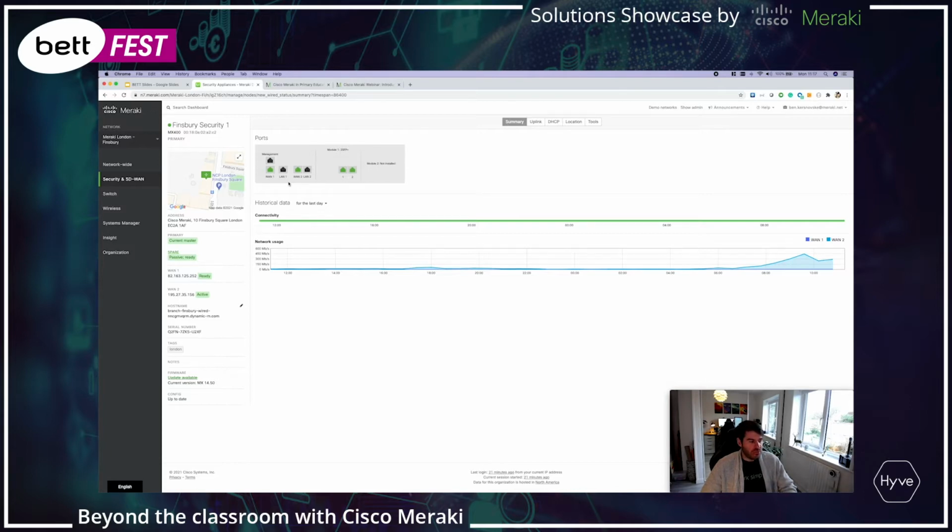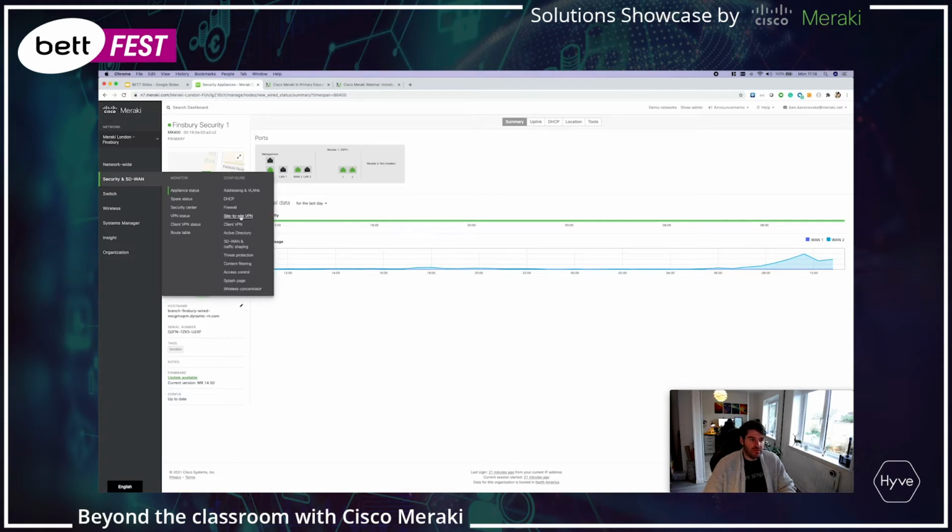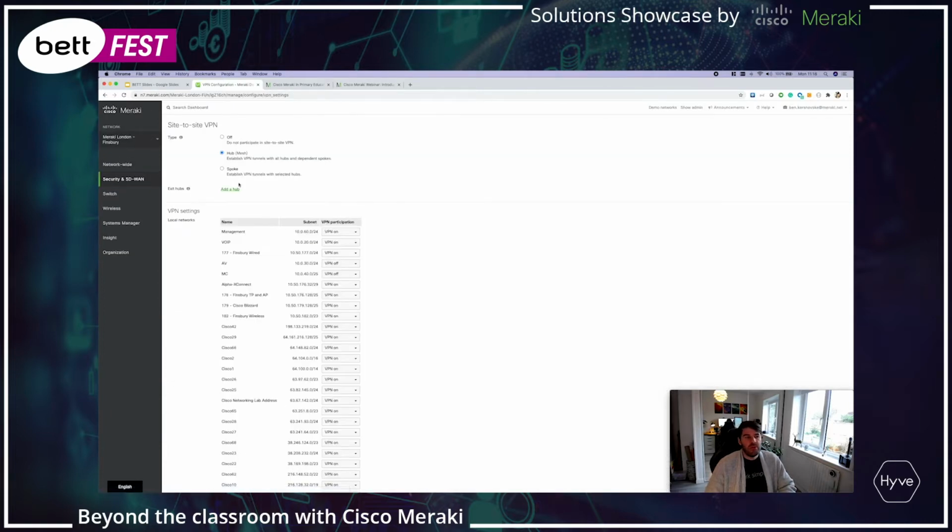If you are linking multiple schools together to access servers at certain locations, even though most things are going to the cloud now, we do have an Azure, AWS or Google Cloud virtual appliance that can link to those cloud hosted services. With a couple of clicks, if I go to site-to-site VPN here, I can very easily set up our site-to-site VPN connections by just selecting my hub or spoke, turning on my subnets to advertise and hitting save. That will build all the tunnels to all those other locations that I want, and then I can easily access servers, print services and so on between my different locations or different schools.